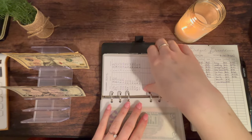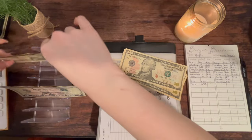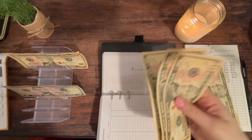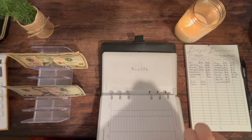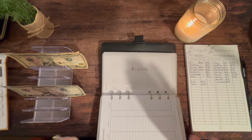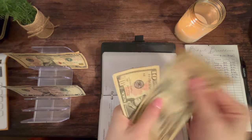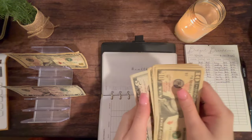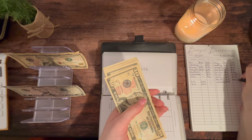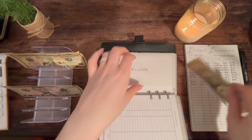I added 35, so 10, 20, 30, 40, 50, 60, 65, 70. Oh, my goodness. All right, so home has 70. From there, we are going to add 35 into health, 10, 20, 30, and 5 into health. Everything has been good on the health front. Everything's good with the baby. We are about 25 weeks pregnant right now, and he's moving around like crazy, guys. It's so much fun. So $35 into health. So 10, 20, 30, 40, 50, 60, 65, I believe. Good.